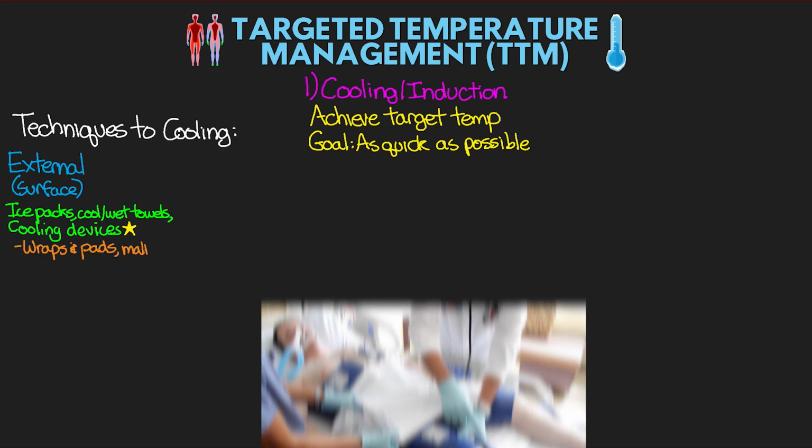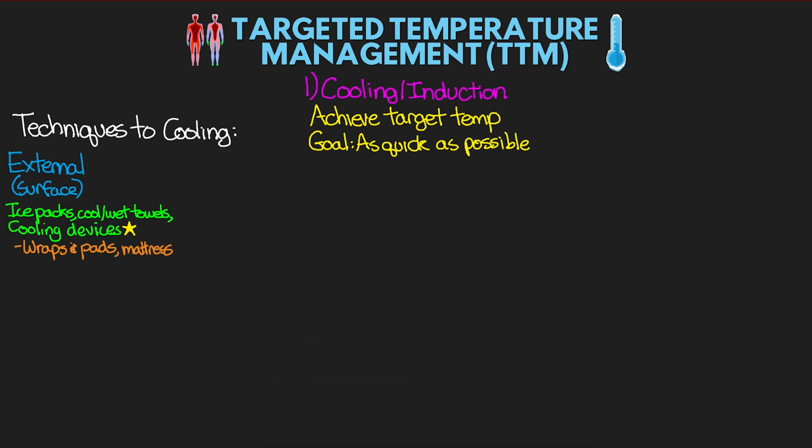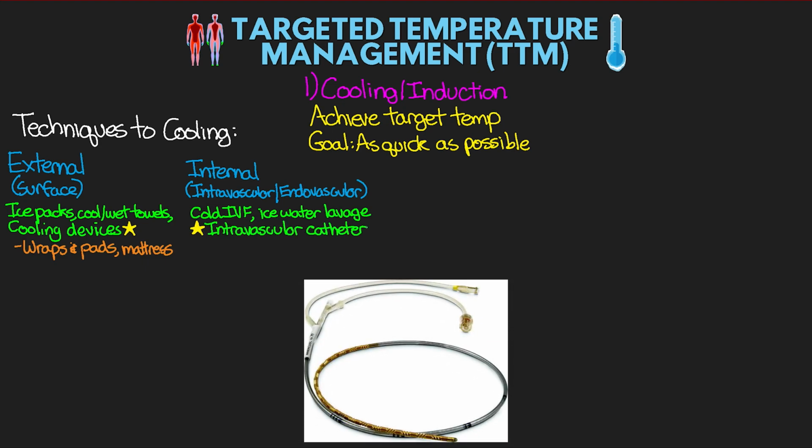And you can also use a cooling mattress, but again, it's not going to be as effective as those specific wraps. Now, the other type of cooling we can do is what's called internal or intravascular or endovascular cooling. Again, this can be stuff as simple as ice cold IV fluids, ice water lavage via gastric tube. Those are simple options that can be used, but here we're typically looking at intravascular catheters as the primary method.